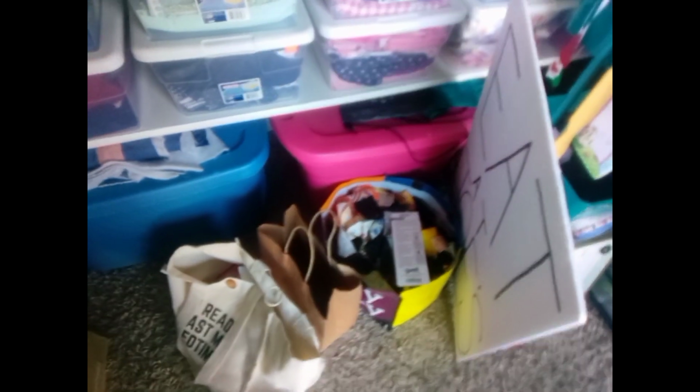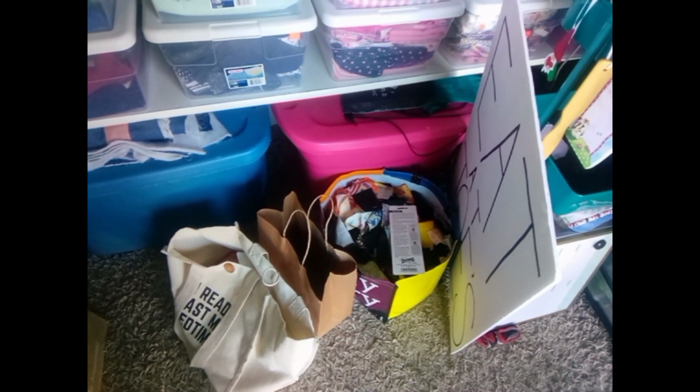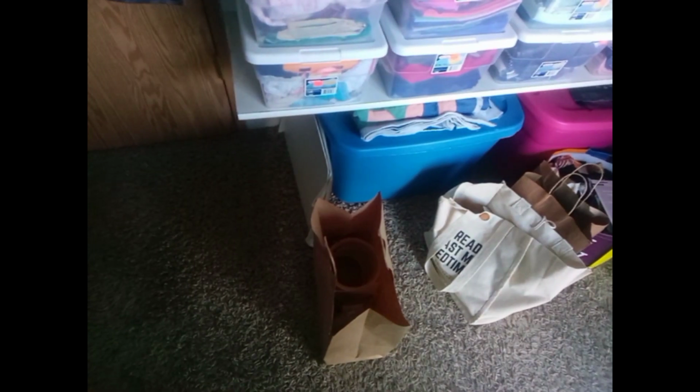This is a bag of strips for bookcase quilts, but it's starting to just get things cluttered. Paper bag, that might be empty. It's another knitting bag, and this is a bag for things that I'm going to be taking to an embroidery class.